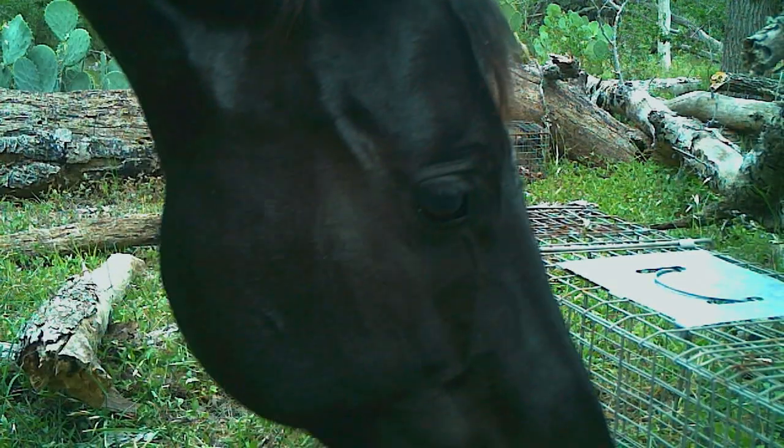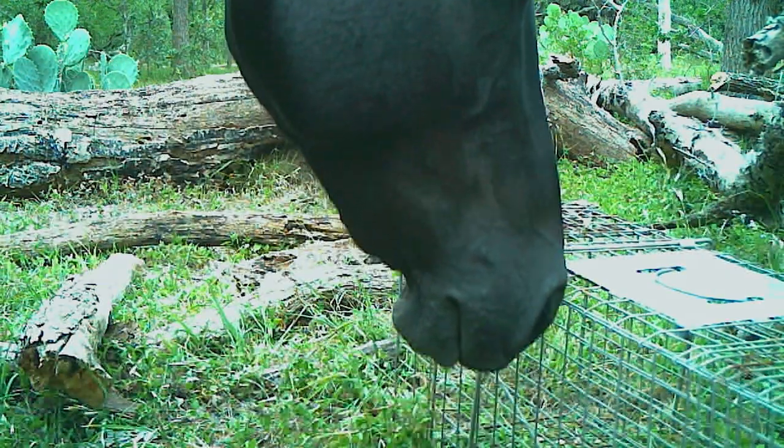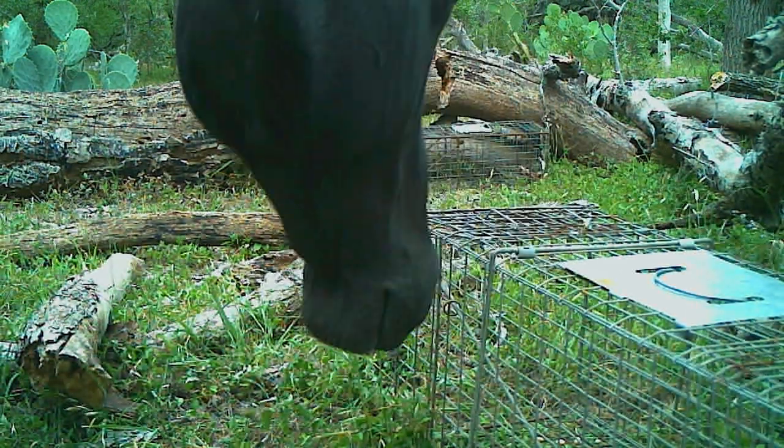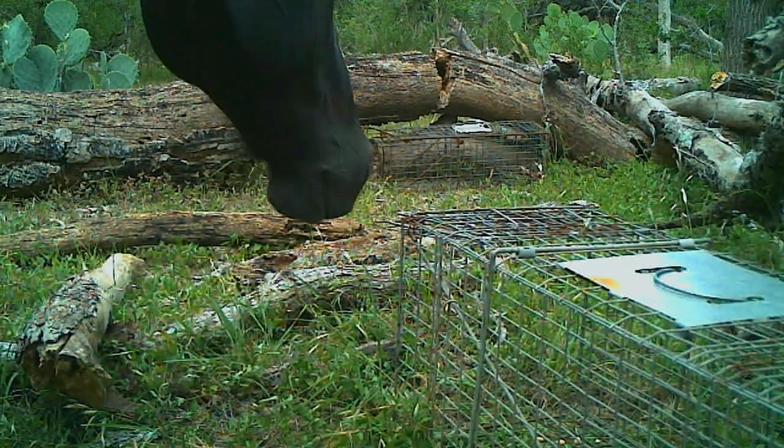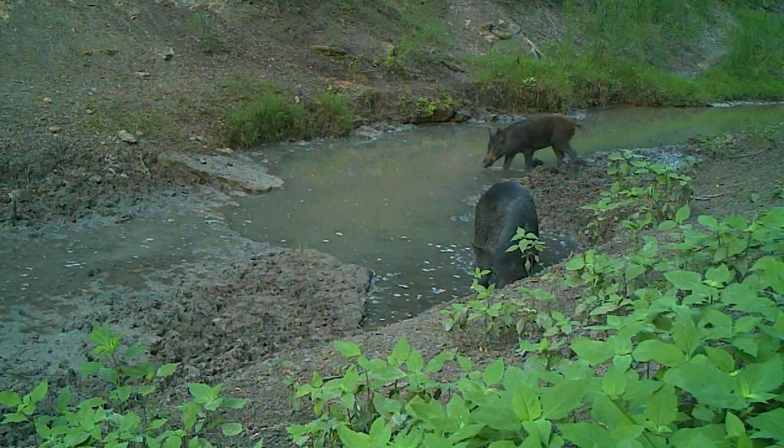What's that? A horse? It's a horse. Probably doesn't know the trail camera's there, or else it wouldn't be that close. I was curious about the live trap there. That's Bob Hanser's horse. Oh, there's some more hogs. I was worried that the horses would set the cages off, so we had to keep checking to make sure that they didn't set them off.